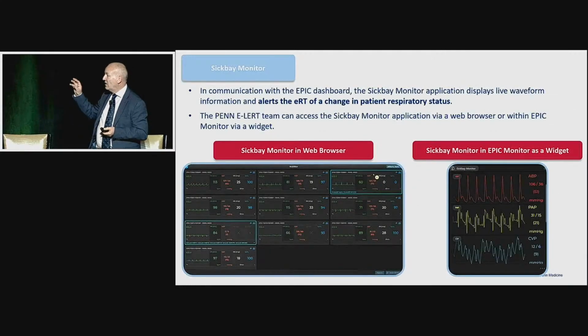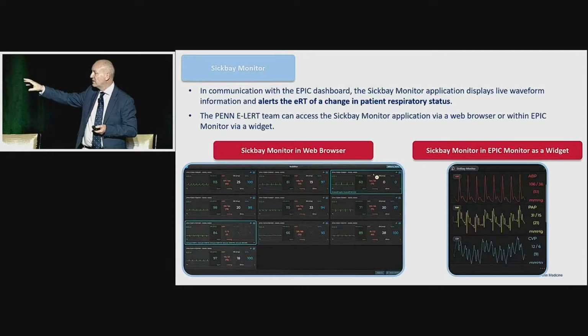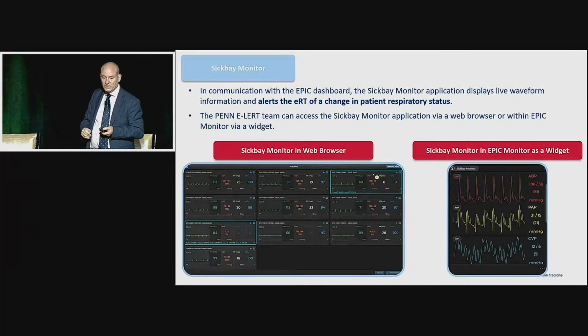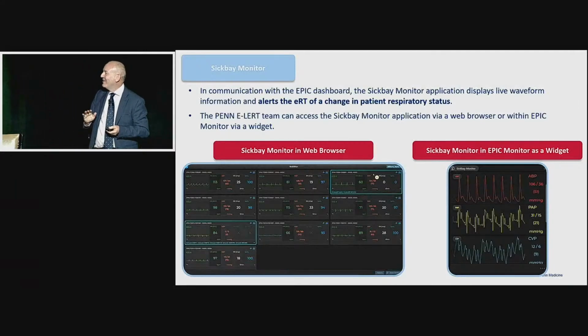And then we've also used Sickbay to get our monitoring waveforms in, and this can be done two ways. You can use it as a unit base with the Epic Monitor, or you can bring it in through context-aware linking, which is what we did, into the EMR. And it's useful because you can basically put it anywhere. I can have all the ICUs up at home if I need to, not that I take my homework like that, but you can put it anywhere where you've got basically a Cat6 cable.